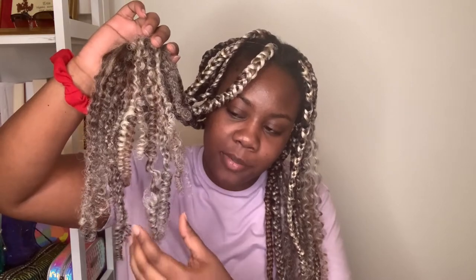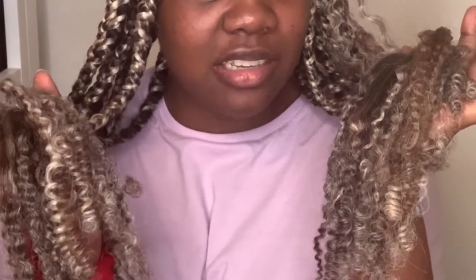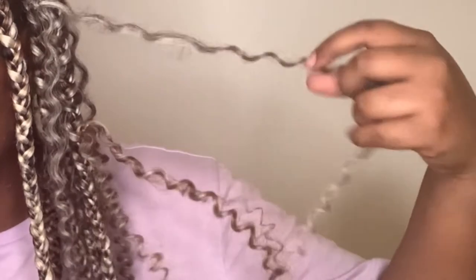Like, as you can see, the perm rods gave it this very uniform, perfect curl, and I did not like that. So I started to unbraid it, started to separate it, make it a little bit more messy, a little bit more boho. And I think I made it a little too messy. It looks kind of crazy, but these curls look really, really good.